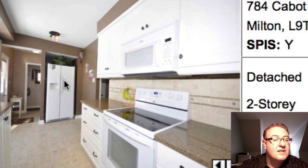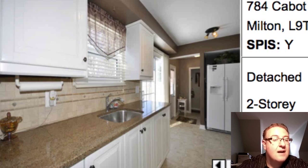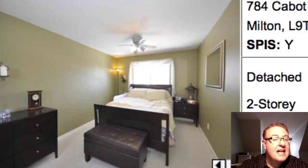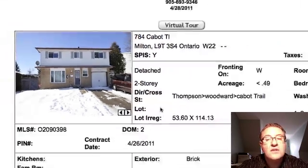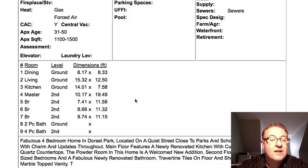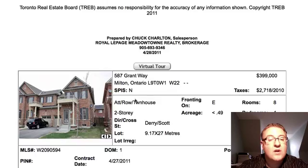The fridge is off to the side because there's really no room for it over here, but they've got nice granite countertops, the backsplash. So that potentially could be a master bedroom. I don't know, but the rooms are not huge in this one. I think it looks terrific, and for the right buyer, it could really, really work.